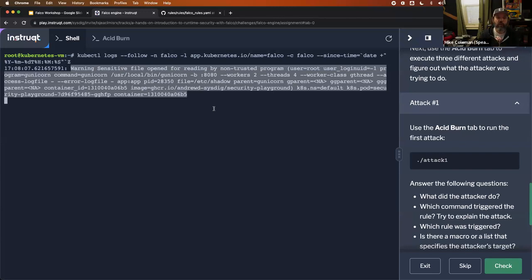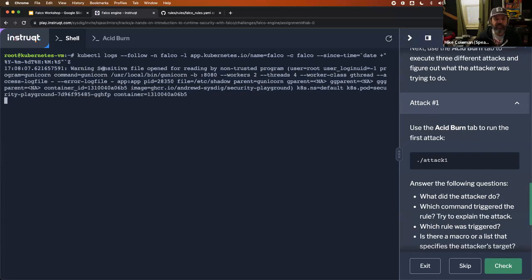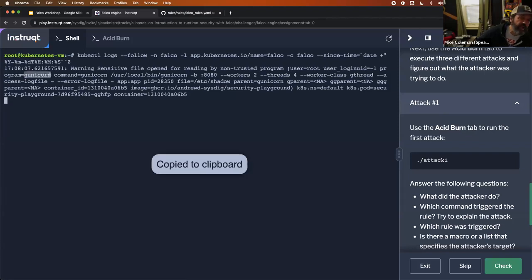Okay, so when I do these workshops live, I say, what happened? And someone says, a sensitive file was opened for reading by a non-trusted program? Well, absolutely, right? But the question then is, well, what file was opened? So if we go through here, we can see this thing here says file /etc/shadow, right? So that's probably the file that got opened. But how did it get opened? Huh. Well, it looks like they ran something called Gunicorn. Gunicorn is a web server gateway interface. It's a web server essentially for Python, right? So it's used to run web-based Python applications. And so, okay, they ran Gunicorn.